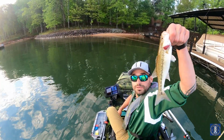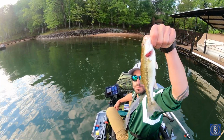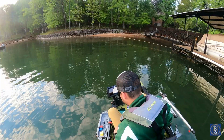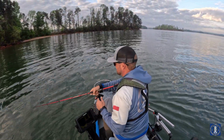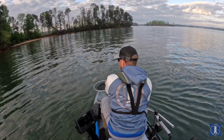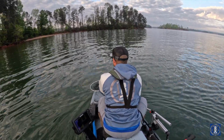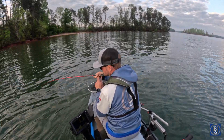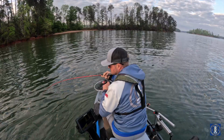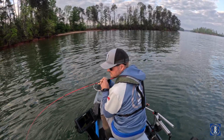Another super tiny one, only 8.5 inches. Submit him for small bass. Is it gonna be a jerkbait day? No, bro. Where are you? Heavy. The Hartwell will trick you. Come on.